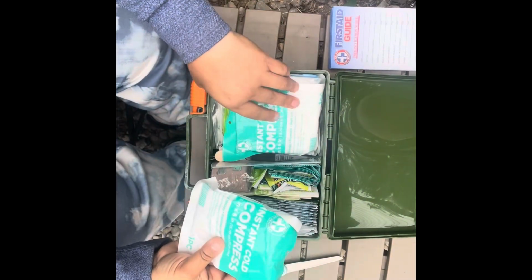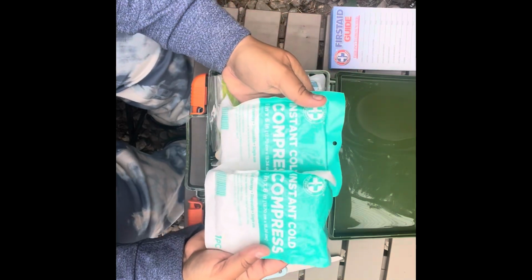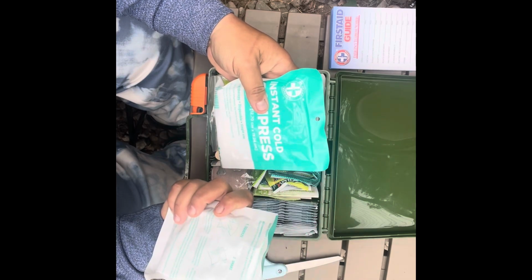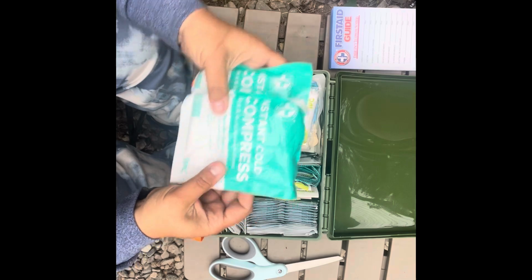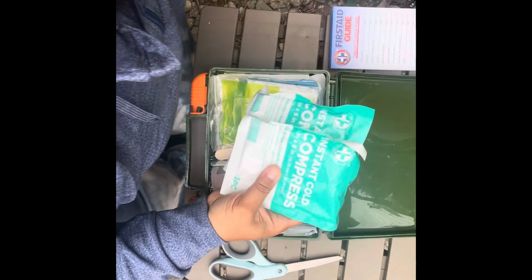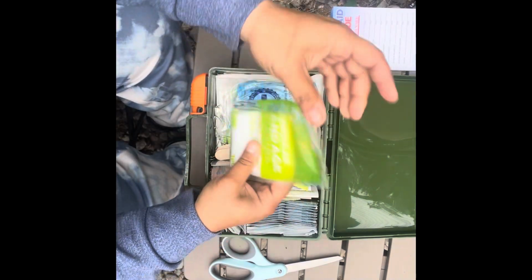Okay, so there are 2 instant cold compresses. Those are nice, always very good to have on hand. Those are the ones you just squeeze, shake, and then put on as a cold compress. So that's a good start. I'm trying to see where I can set this stuff. I'm going to make some room over here. All right, there's that. And then let's see what's here.